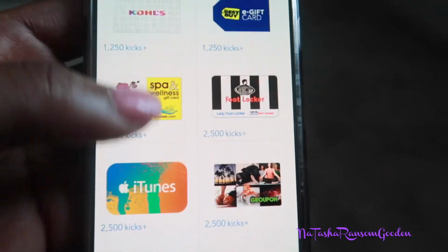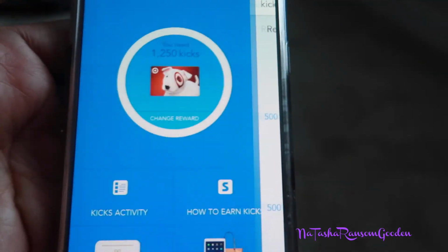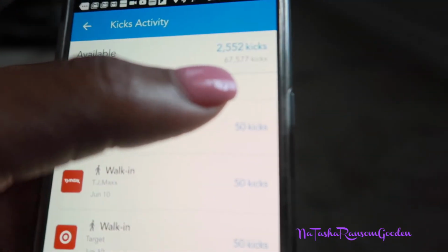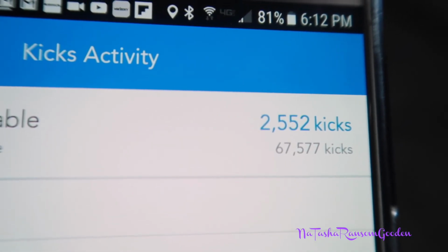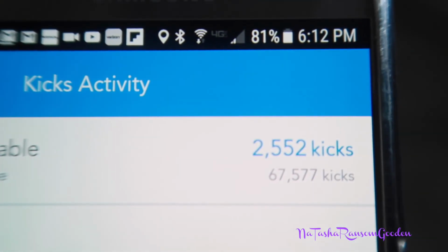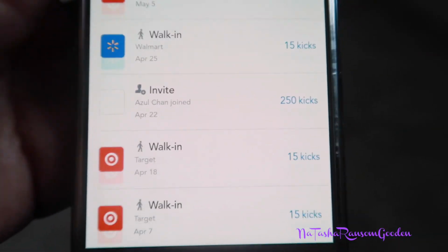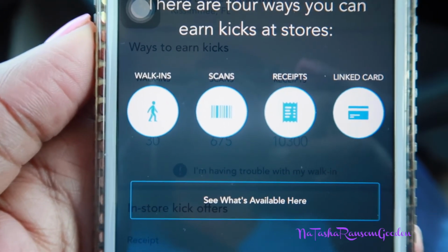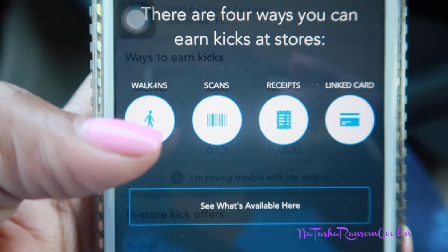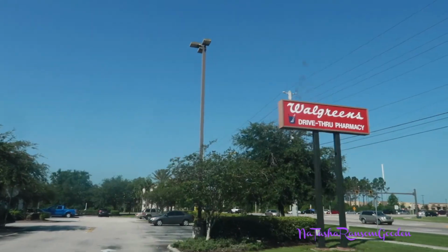And over the time since I've had Shopkick, I have gotten many gift cards. See, my total all-time kicks, 67,577. Currently, right now, I'm at 2552 on this device. It has all your activities logged in here. These are the 4 ways you can earn kicks at stores: walk-ins, scans, receipts, and link cards. And now you can also get kicks online.